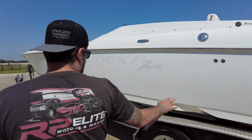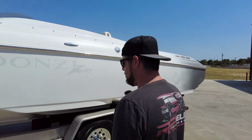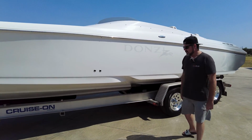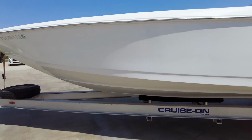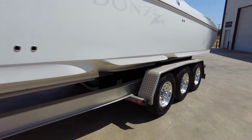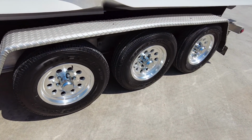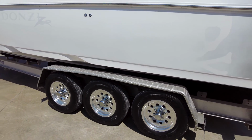Like I said, it is a 2007 model Donzi 35ZR. It is a twin step hull, as you can see right here. The boat is sitting on an aluminum trailer. Tires are in great condition, 16-inch wheels. Trailer's in great shape. This boat was towed to us from the San Antonio area. It is a majority freshwater boat.